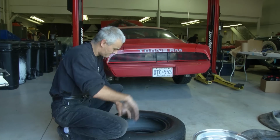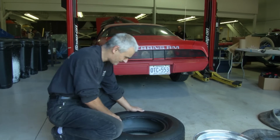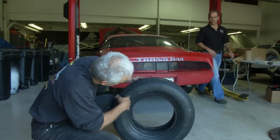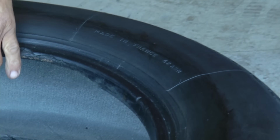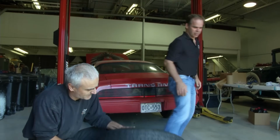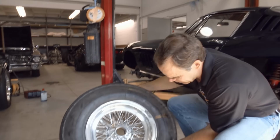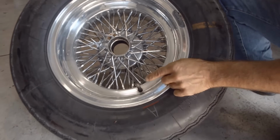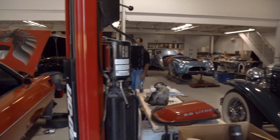While Jay finished off the muffler, Lou was working on mounting the original tires. On this tire, there's a French side and an English side. How would you like me to mount it? Okay, let me look at the spare. The spare tire had a lot of information to give us, all the original markings, and we were able to figure out what they all meant.